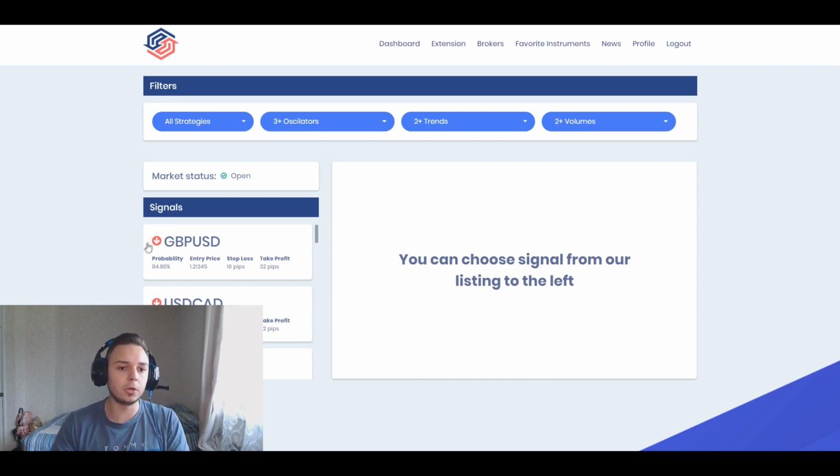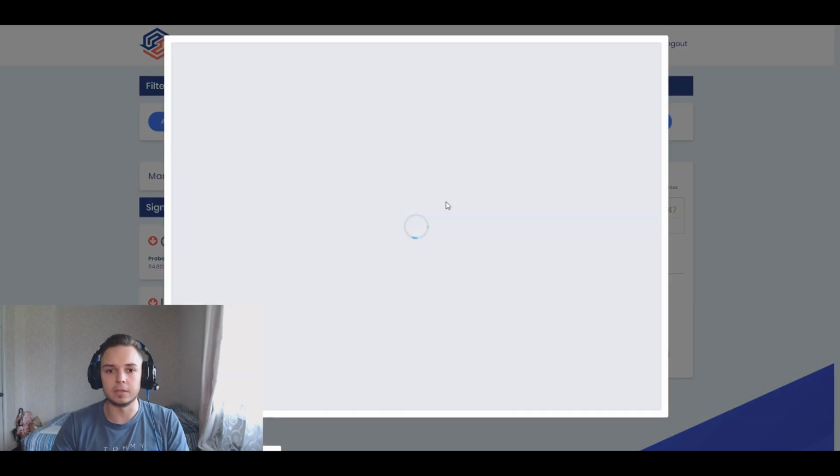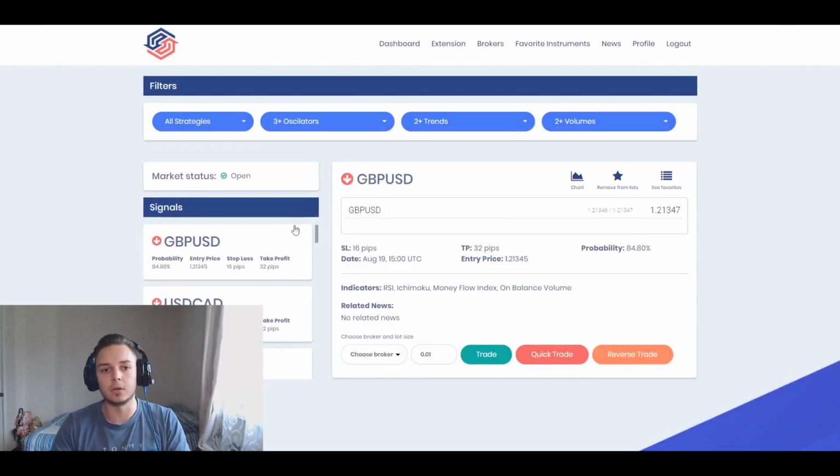Anyway, let's have a look. So what trades have we got over here? GBP USD, USD CAD, a lot of nice trades going. As you can see in the chart, GBP USD has still been going down and it's probably going to carry on going down, so I really like this trade. But before we place it or do anything, let's go to our GlobalX broker and show you my balance.